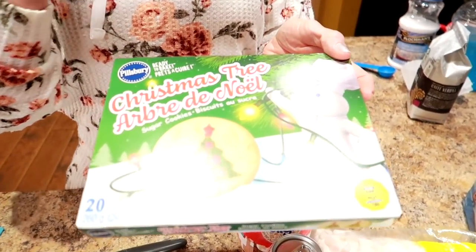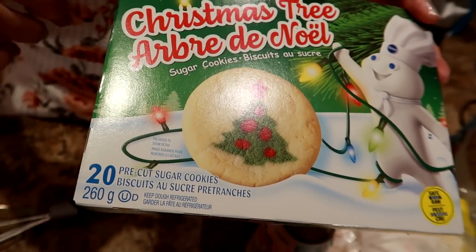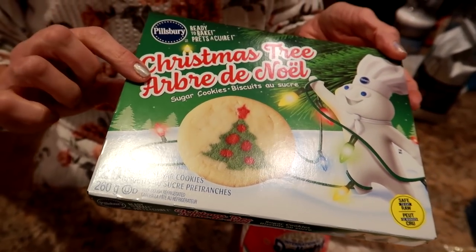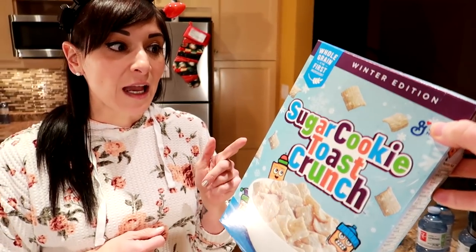I just discovered these. You can get these at any grocery store. They're the Pillsbury sugar cookies. Two of these cookies are 110 calories, which is so cool because I didn't think that these were low calories. So you get to have sugar cookies. It's really cool. Like a lot of the kids' cereal, like me and Nicole have shown before, kids' cereal is lower calorie. And you wouldn't think that until you read the labels. No, you think, oh, there's no way.